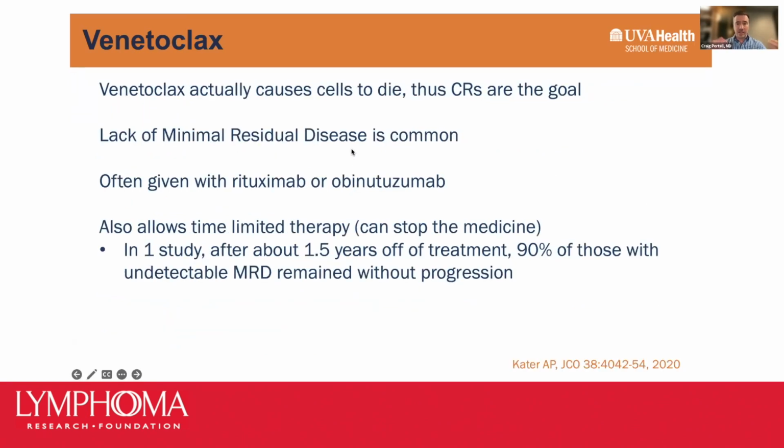So again, Venetoclax causes the cancer cells to die, and thus the goal is really deep remissions, and the lack of what we call minimal residual disease, or looking for the cancer cells in a molecular manner, fragments of DNA in the blood, essentially, is common. We can actually get to this really deep absence of any evidence of the disease.